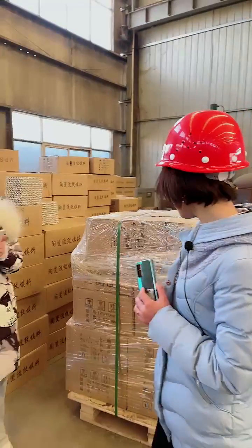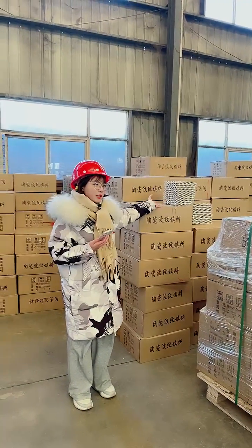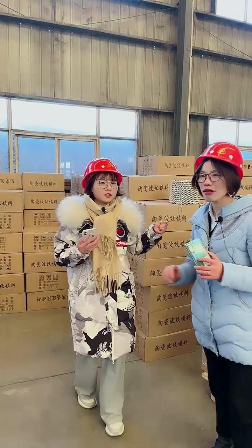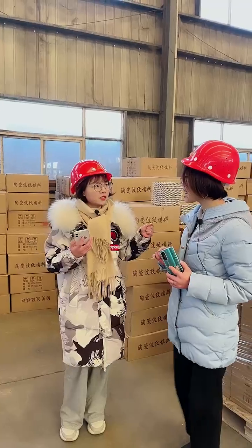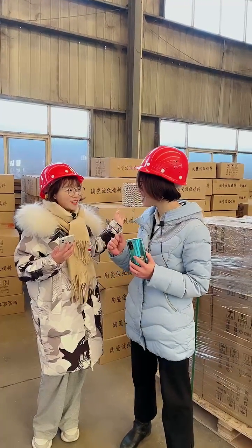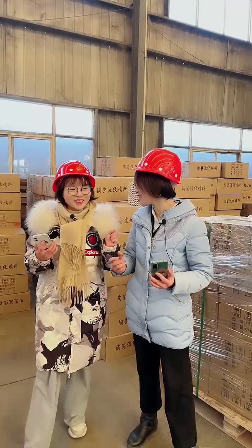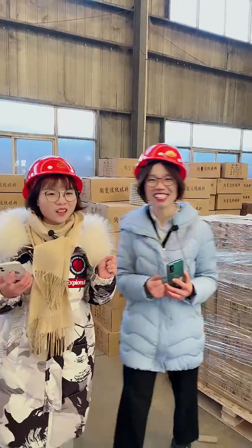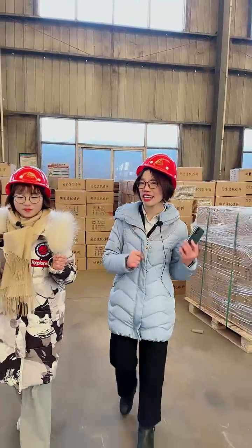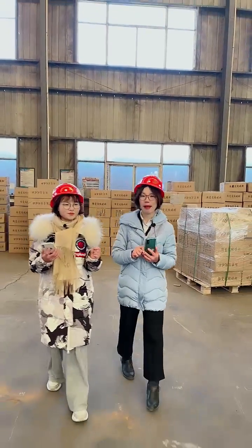Hi, Clover. Do you know how to clean it? It's very easy. One of my clients asked whether he needs to replace the ceramic. I said no, of course not, otherwise it will be very costly. You can clean it with the oil coming out of the anti-backfire device.